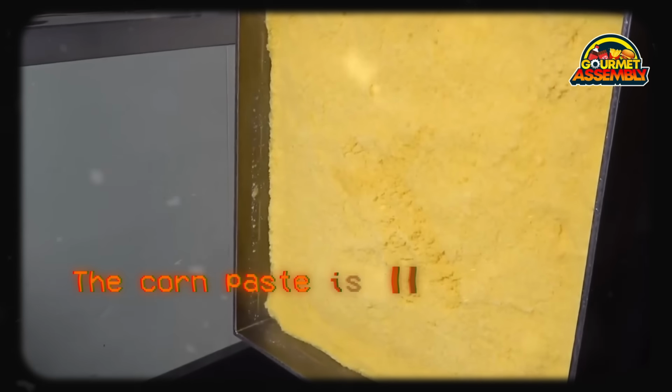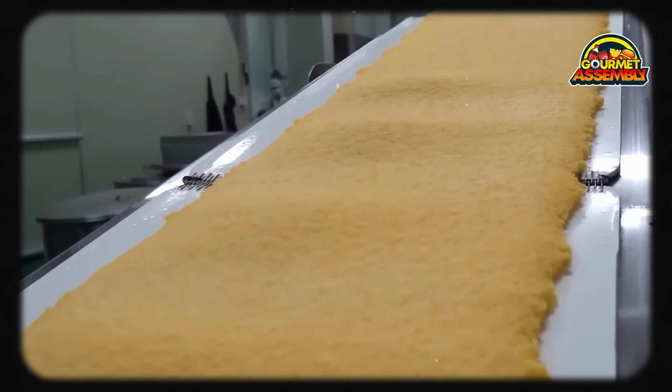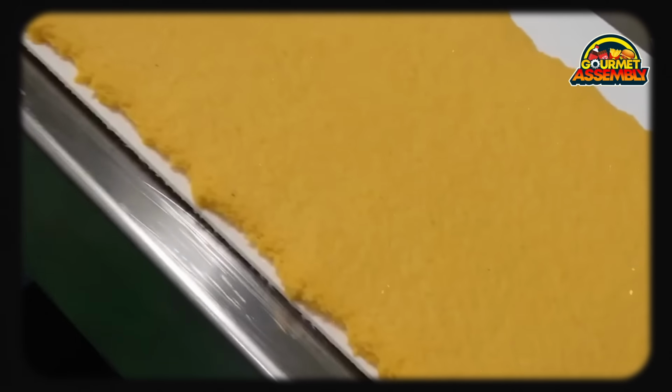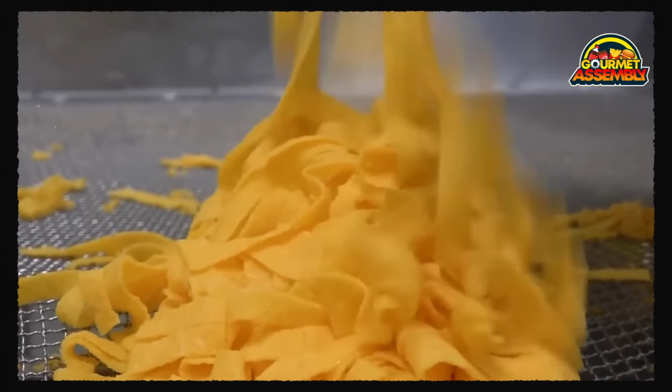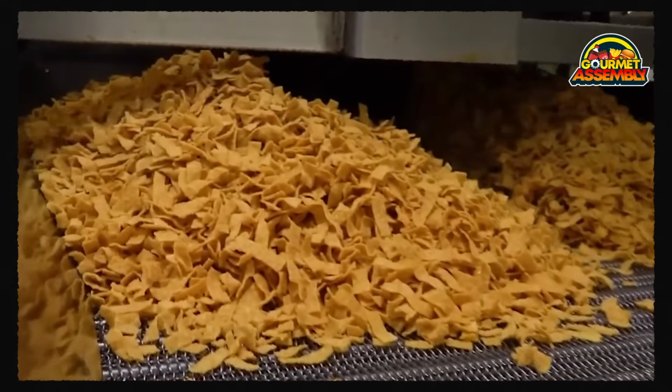The rolling process also ensures that the corn paste is smoothened out as it's flattened. Any specks or air bubbles in the paste could give uneven cook results of the flakes or make them break apart. Once the dough has been rolled out into sheets of uniform thickness, these can then be cut into flakes.